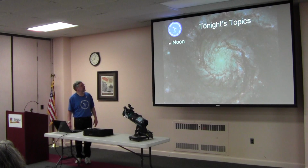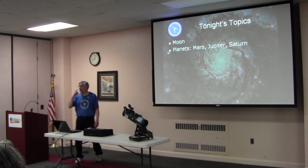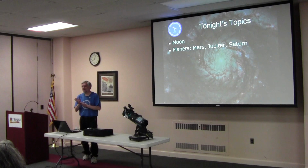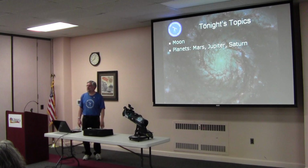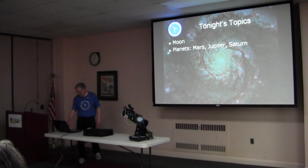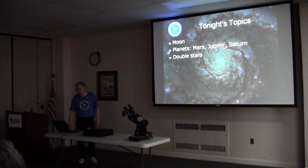So the objects that are out tonight: the moon. Three of the five naked eye planets are out: Mars, Jupiter, and Saturn. Saturn and Mars might be a little hard to see because they're kind of blocked by the trees over in the east. They're in the east, and Jupiter is in the western part of the sky.